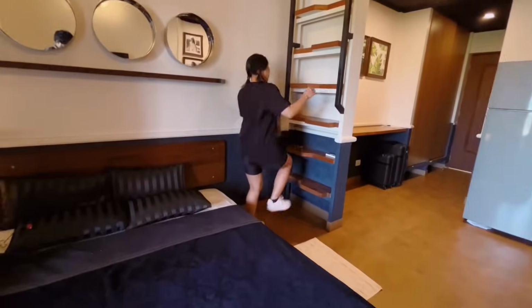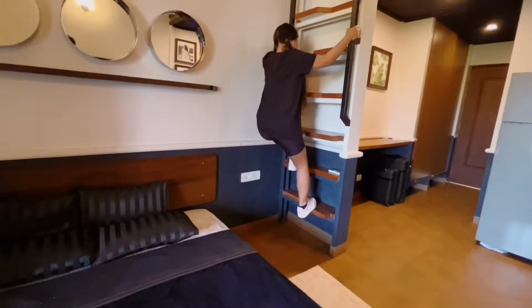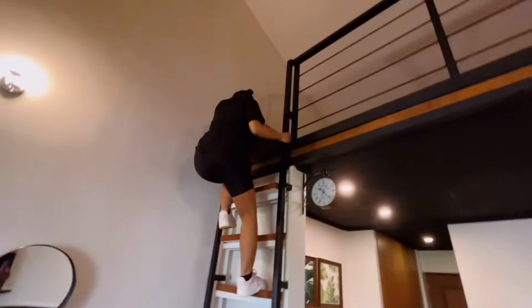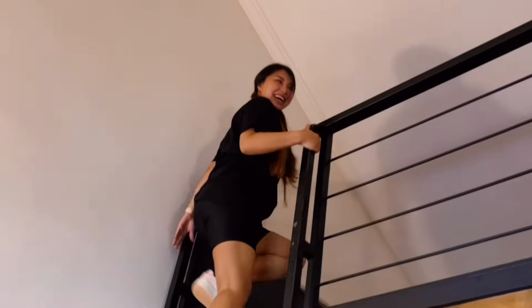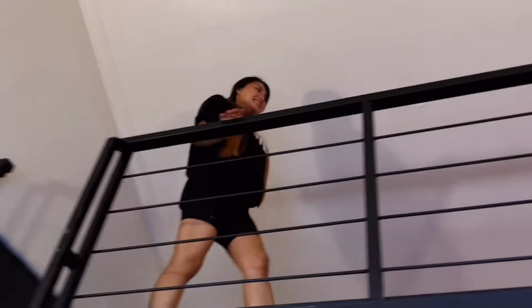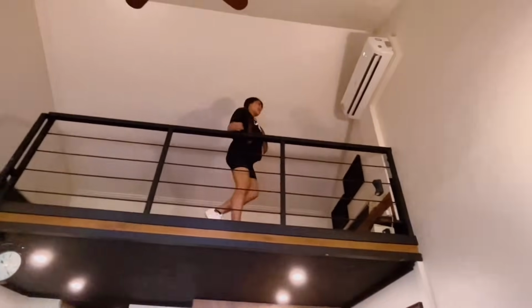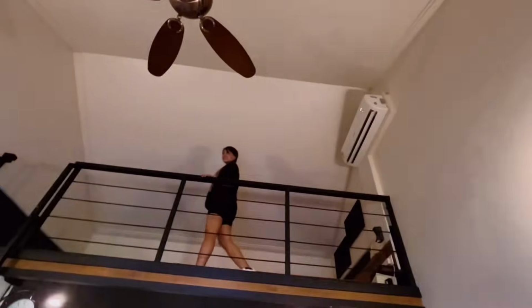And yeah, as I told you, let's climb up these stairs. It's a little bit difficult because it's very steep. But yeah, I managed to climb it up. There's nothing much on top. It's just one mattress and the Wi-Fi connector and everything. Yeah, that's all there is from here. But yeah, you can get a good view from the top.